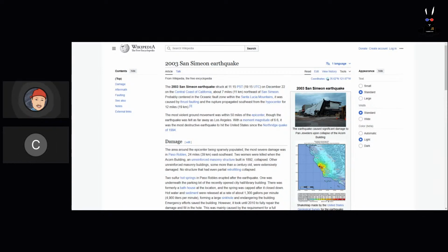Bolivia 6.3. There's Greece at 7. Oaxaca 6.3. Alaska 6.5. Chile 6.9. Into March, Venezuela came in with a 5.9. So that's the Caribbean right there. And the Texas lineament too, by the way. Yeah. Greece, Colombia 5.5.